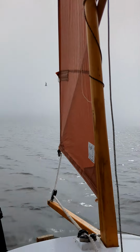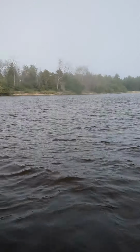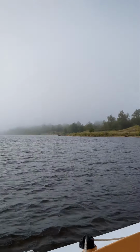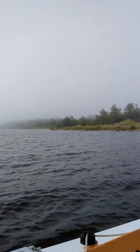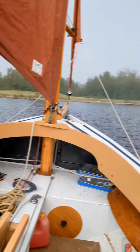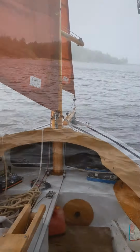The mizzen is pulled in tight, and the wind's such that I'm just kind of floating down along this shore here where I can see. I'm going to go ahead and sail down the shore a ways and just see how thick it gets up there. I'm not in a hurry, I'm enjoying the day. I'm running at a broad reach.